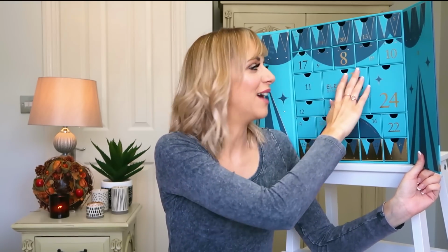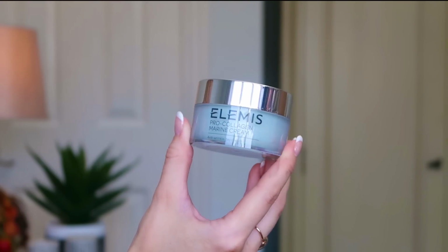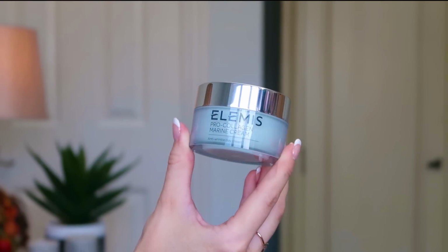I love the calendars where they have 25 days. Oh my gosh, we have got a full size Pro Collagen Marine Cream, 50ml, full size, guys. I absolutely love it. This is like the day cream, can be used at night as well, but it's basically clinically proven to have great anti-aging properties. So if you need a good day-to-day moisturizer, especially if you're looking to work with anti-aging, especially if you're in the early stages like me, I think that you will love this. And I love the fact that it is a huge full-size pot on Christmas Day. That's like a present. That's not a treat. That's a present on Christmas Day.